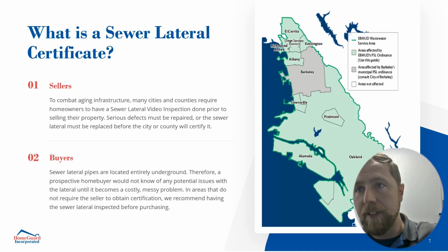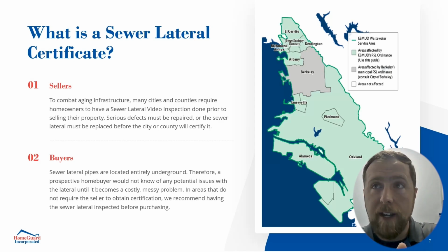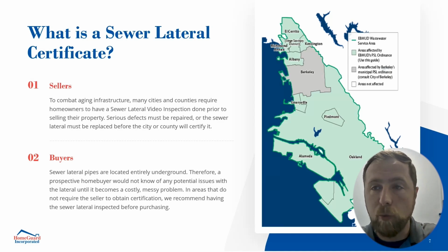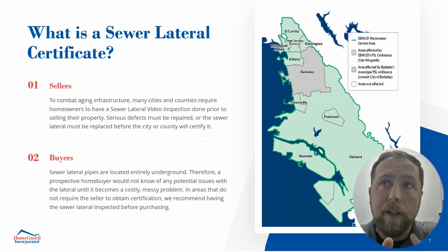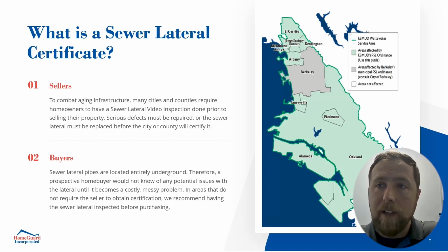And then on the peninsula in San Mateo County, there's a lot of cities that have ordinances as well. The reason I show East Bay MUD here and Alameda County is because they have some of the strictest, most stringent requirements, right? Not only do they want you to inspect it and repair it, they want that sewer lateral to pass a pressure test.